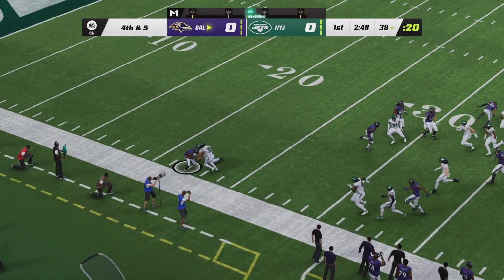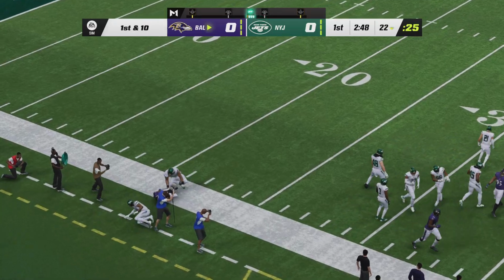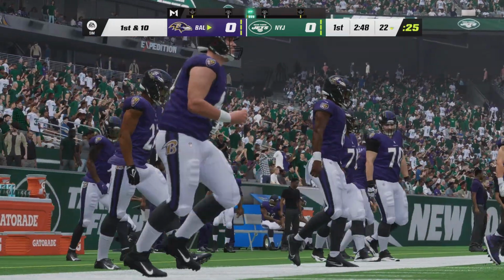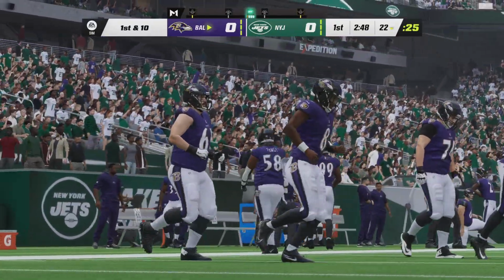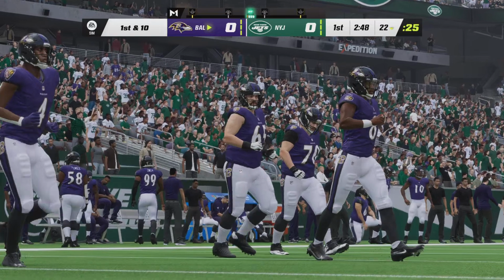This is taken at the 15 and able to get this across the 20 before going out of bounds. But it'll be a 44-yard punt. The return goes for 8. And the Ravens, they'll take over.